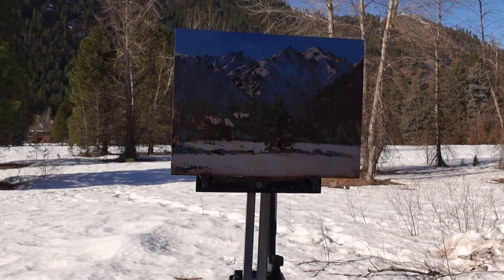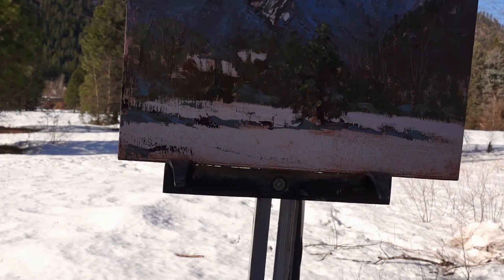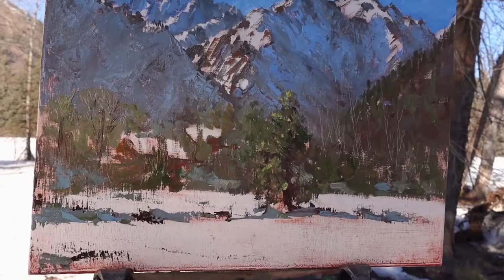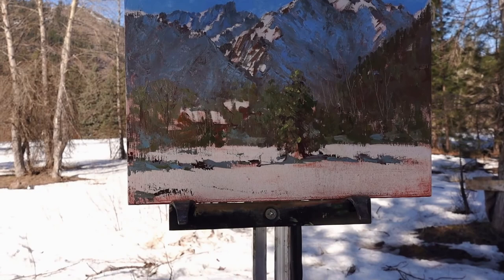It's pretty loose, a lot of loose brushwork, especially in those trees. They're just suggested, as are these couple houses in the middle ground. And that's what I was after, a really loose capture of the scene, really focusing on trying to capture the colors and the composition.